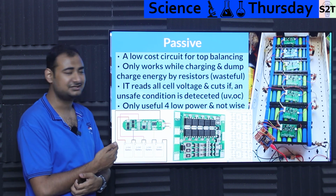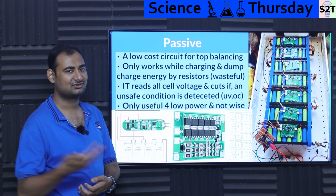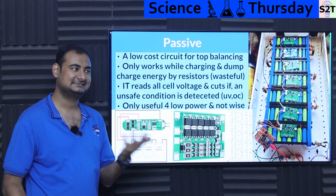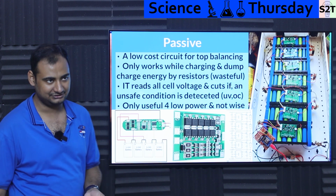Can you do this in discharging time? Not likely, because again, you are drawing the energy away. So dumping that energy to balance it is like you're just wasting the capacity of the fully charged one.